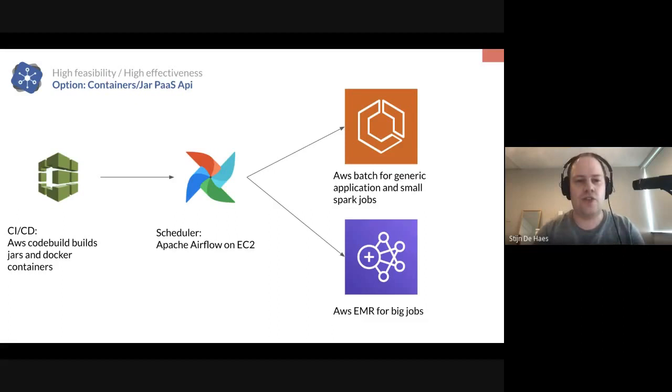Yeah. So this is an example of a typical example that we do. We use AWS CodeBuild for our CI/CD to build jars and Docker containers. And then we tell Airflow, you need to run this version of the application right now. Airflow isn't available as a service on AWS, so we installed it with a Kettle VM on EC2. And then we just trigger AWS Batch jobs for generic Docker containers or very small Spark jobs that can run on one machine. And we use EMR for the big jobs, and we just spin up an EMR cluster on the fly. We launch some applications on top of it, and we break it down again.